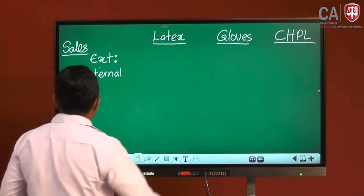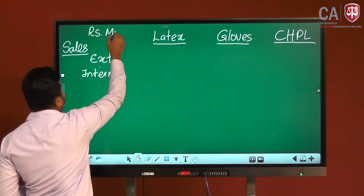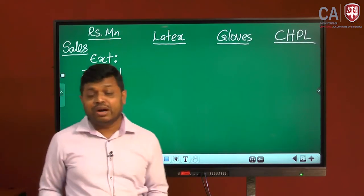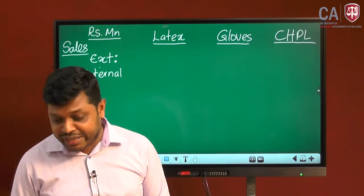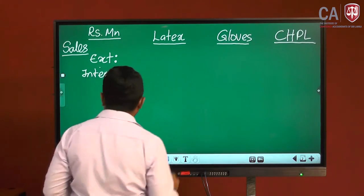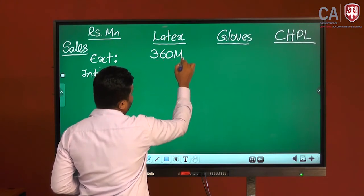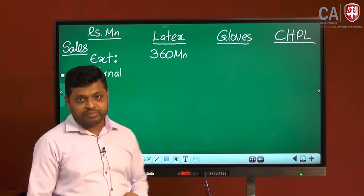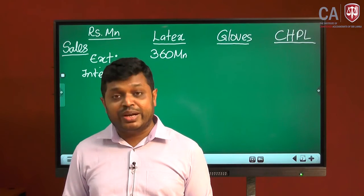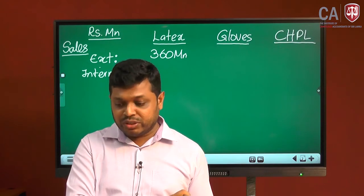Then we will take the figures in rupees million, right? Latex will sell 500,000 units at 720. The value should be 360 million. Okay, 360 million external sales, because they will sell at 720 each.